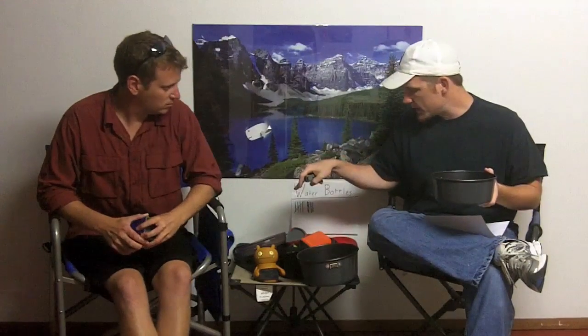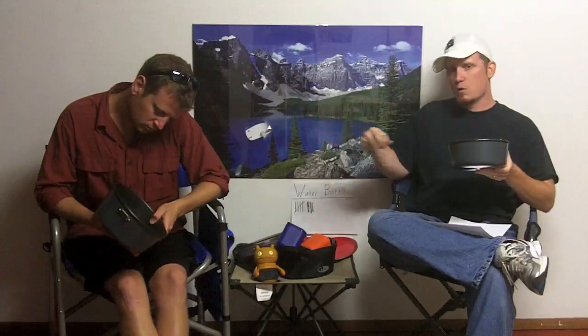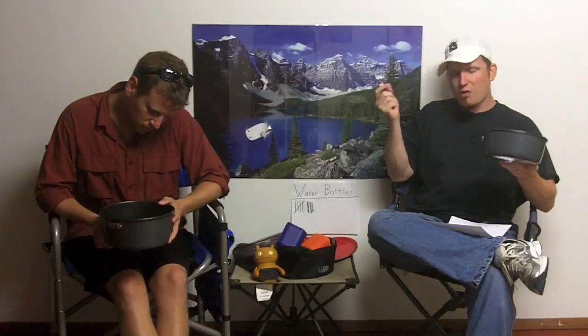So okay, that's the whole set. 2 pots, 1 pan, 2 pot tops, and then I guess what we're saying is 4 cups, 4 insulated mugs, 4 cup tops, 4 plates. Did I already say that? And the handle, all that stuff. Basically enough cookware and eatingware for 4 people for $75.